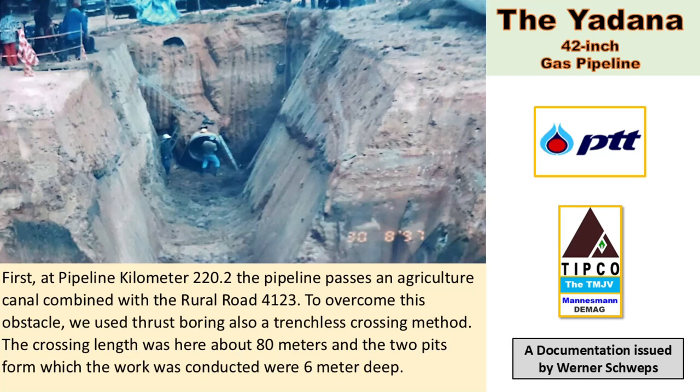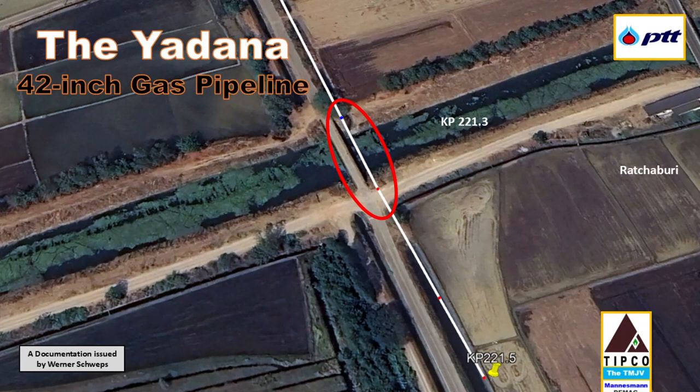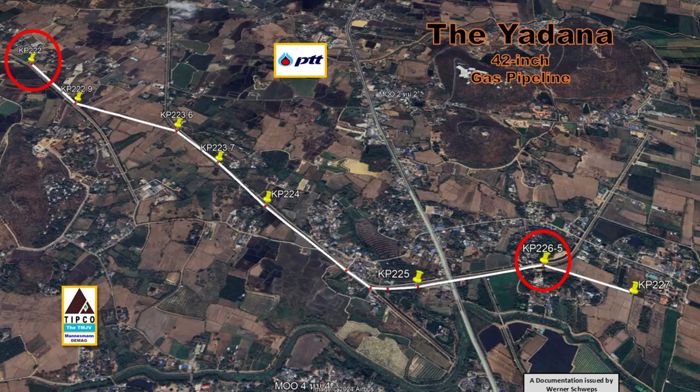After this crossing from pipeline kilometer 220.2, the pipeline goes for around 1.8 kilometers straight forward to agricultural rice fields until it hits the canal crossing at pipeline kilometer 221.3. For this 50 meter long agriculture water canal crossing, we used the trenchless thrust boring method again. Here follows an air view of the pipeline route between pipeline kilometer 222 and 227.